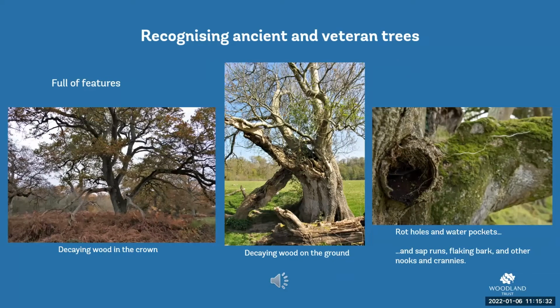Some further features to note. Look for decaying wood in the crown. On the left here, you can see this tree has a number of large, dead, attached branches. These are great, important habitats and indicators of a veteran tree. Also look for decaying wood that has arisen from the tree and is now lying on the ground. The wood from this ancient ash is no longer attached to the tree, but it still is really valuable if left in situ, just as it is. And also there are other things such as rot holes, water pockets, flaking bark, sap runs, cracks and crevices that all add to the value of these trees.